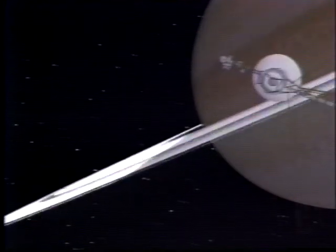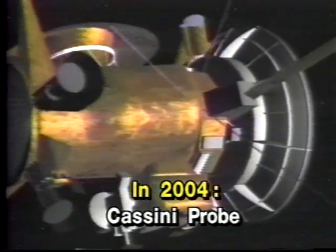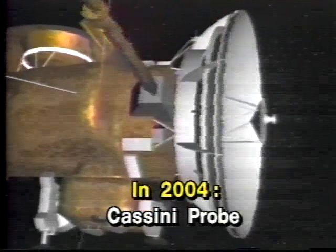Scientists have guided several probes past Saturn, and in 2004, the Cassini probe will begin a 4-year orbit of the planet. Like the other gas planets, Saturn has rings orbiting its equator. These rings look solid, but the Voyager probes showed they consist of chunks of ice and rock.